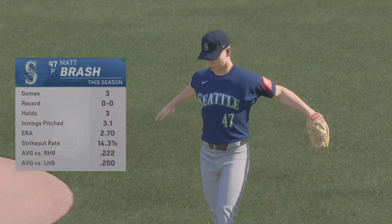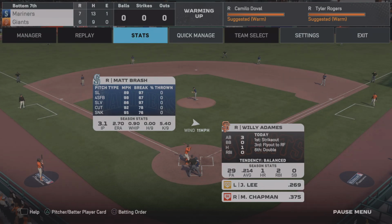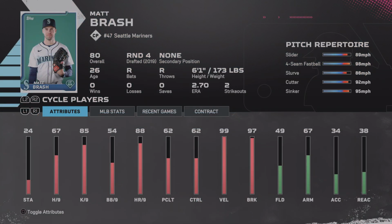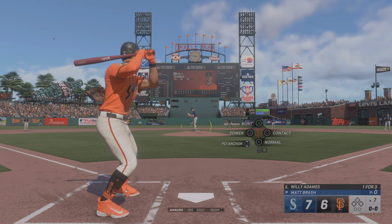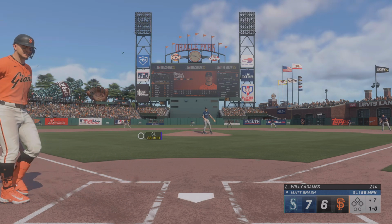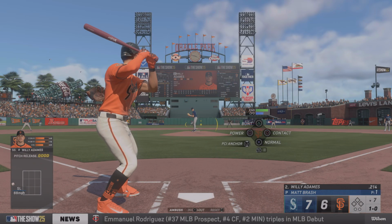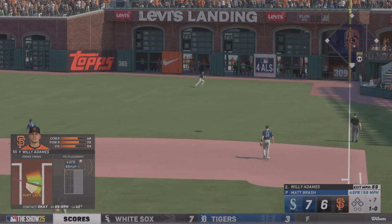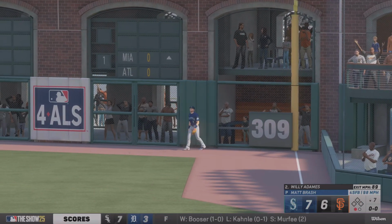We're back, and a new pitcher here to start the bottom of the 7th, Matt Brash. He's making his 4th appearance in the season. And digging in for San Francisco, Willie Adames. That one way inside. Swing and a high fly ball, well struck. Penzone going back. Leaping, and he makes the grab.